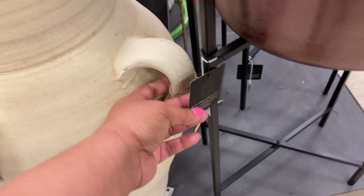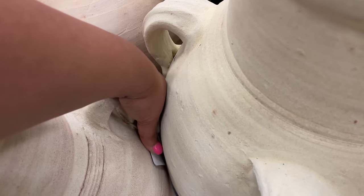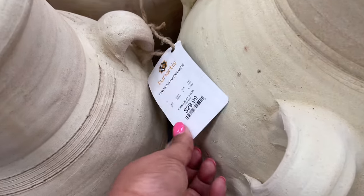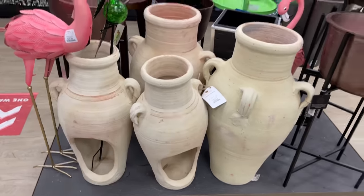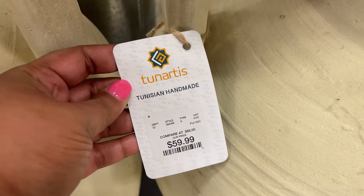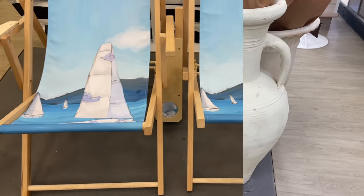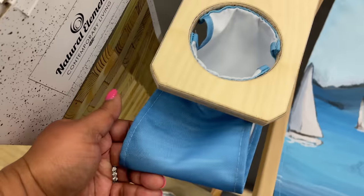I'm telling you, it was a struggle. And I almost dropped this. There's so many things that I almost dropped in this video, guys. It's unbelievable because there's so many breakable things. So this middle one is 30, which I was like, okay, that's all I can give you. I cannot break anything in here. Moving on. These I like even better, and they're 60. But yeah, I really thought I was gonna break one of those things. Like it was a time.